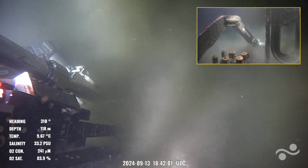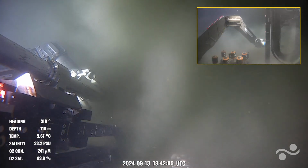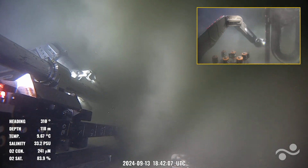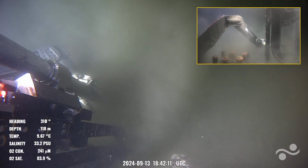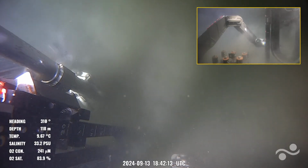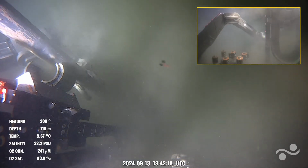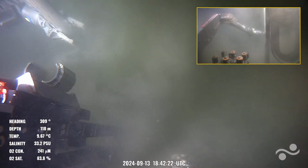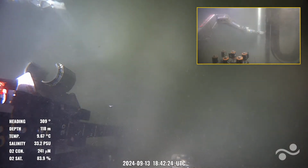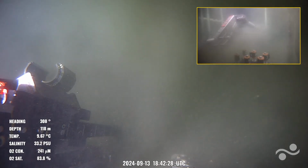Okay, so someone in the chat said that looks deep. We are in 120 meters water depth. So yeah, it's pretty deep. For marine geology standards and marine biology standards, we're in kind of a shallow area on the intercontinental shelf here, on the western side of southern South America, the Pacific side.